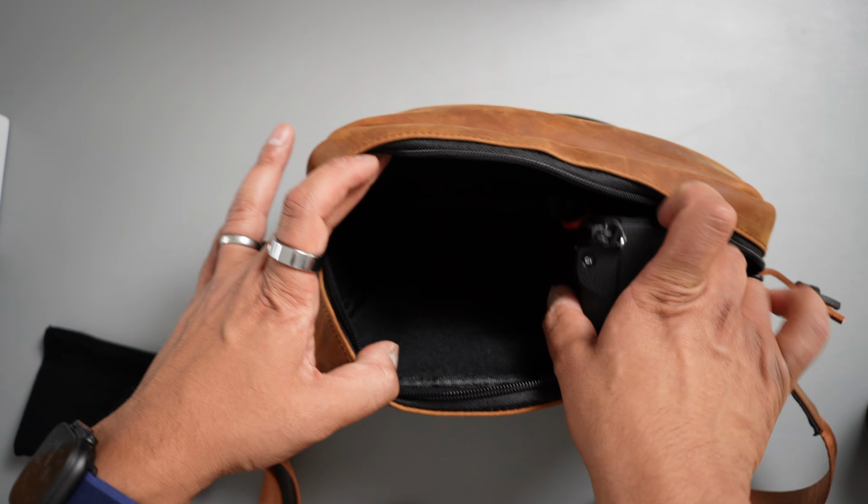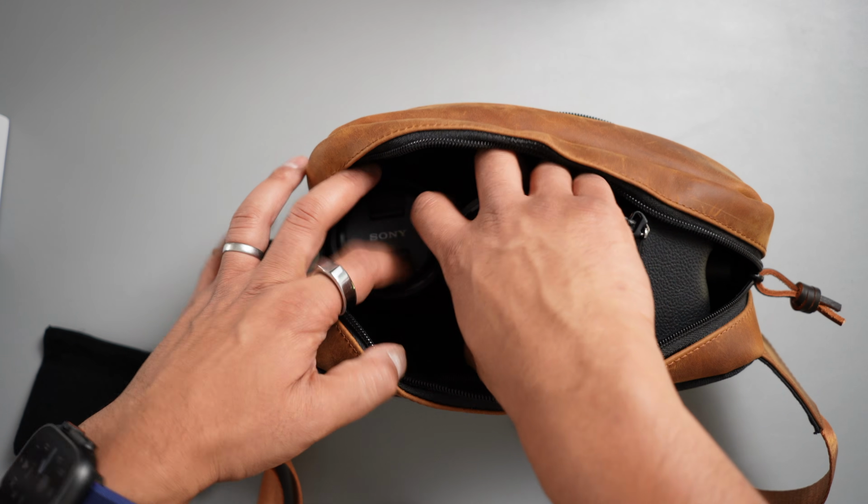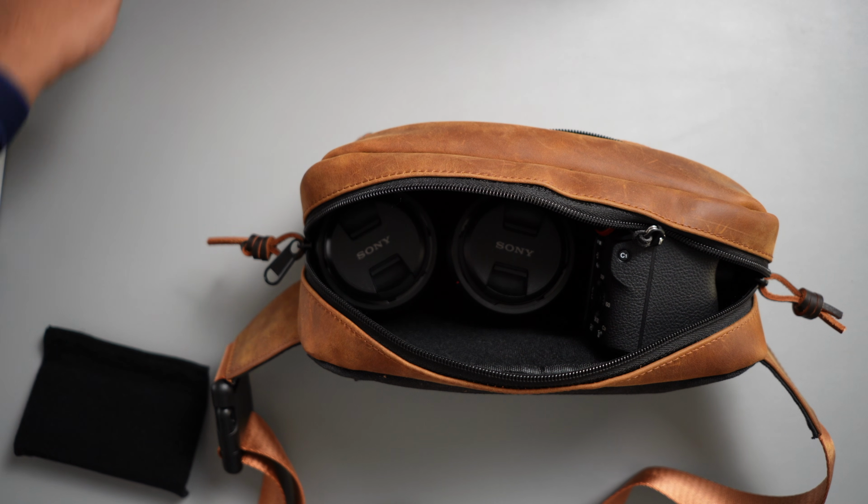And if you're a prime lens only shooter, this is even better because you can easily have 3 lenses with you. I do wish that it came with a second divider so you could stop the lenses from bumping into each other, but you could easily pick up a generic divider for less than £10 on Amazon, so it's not the biggest deal. Most of the time I'm out with my 16-55 lens attached and nothing else because this lens is just so good, but it's nice to have the space to carry more like a fast prime if I need to.